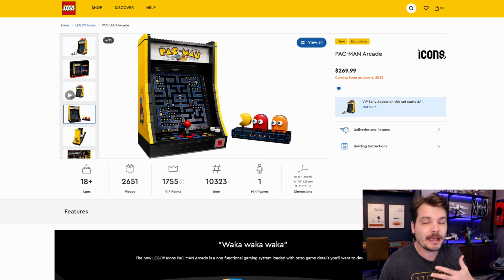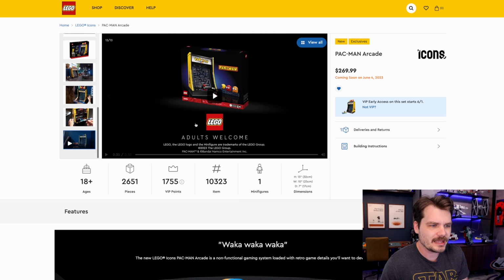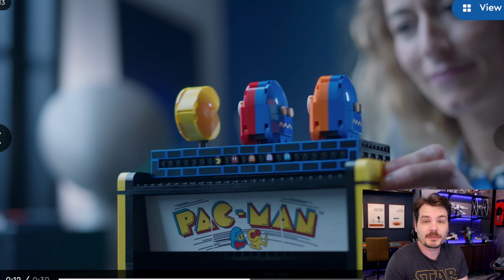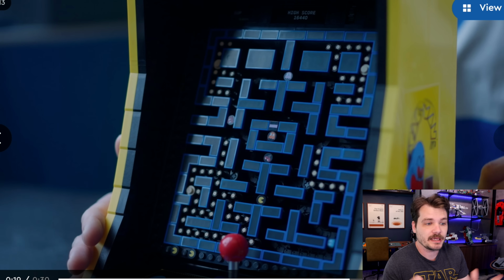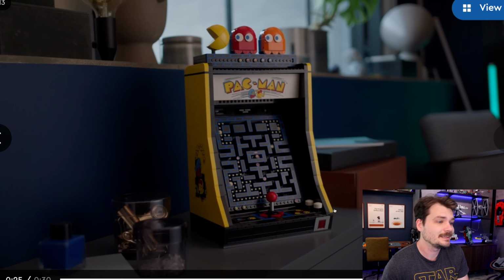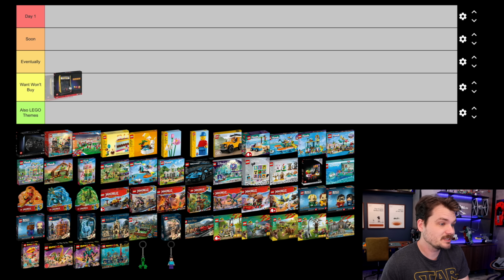Here's the thing. I like video games, I like Pac-Man, I would love to buy and build this set, but for $270, I don't like Pac-Man that much. This one is just not quite worth it to me. I know this one will be popular. They're hitting on that nostalgia kick that LEGO's been on lately, and this one will be popular, I think, for that reason, but it's not for me. So that one goes in want, won't buy.